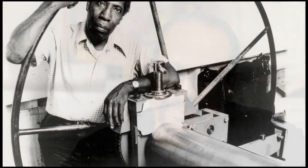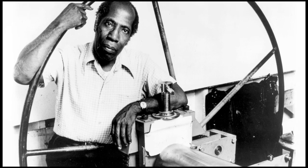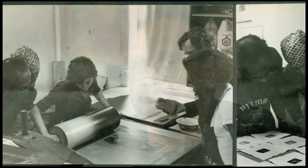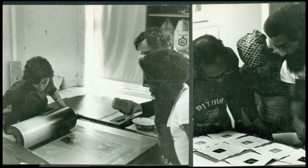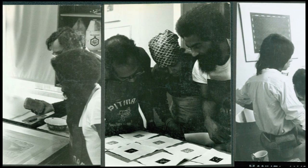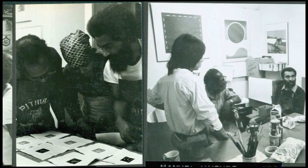Bob Blackburn was legendary in the printmaking workshop field. In 1948, he started a print workshop, which was thriving. And in the 70s, when I first came in contact with him and visited with Bob, it was really, really thriving. I mean, I'd walk into his space and he'd have people from Argentina, Africa, Brazil, Europe, different states.